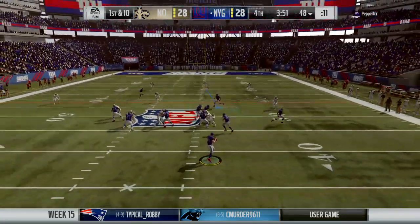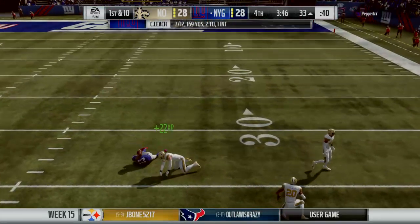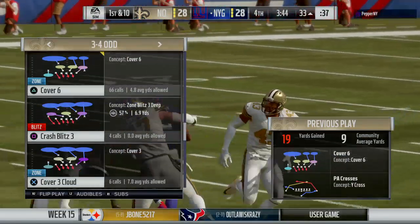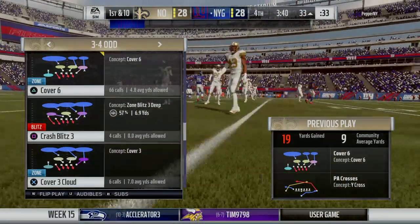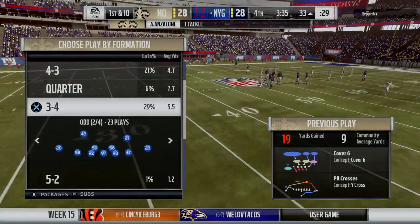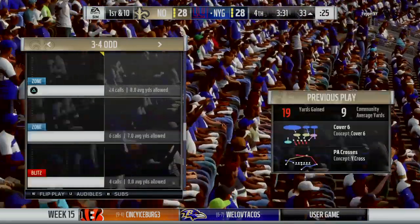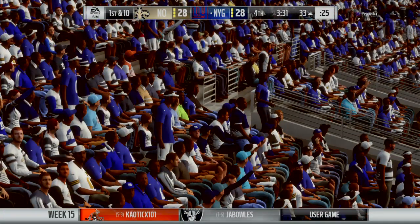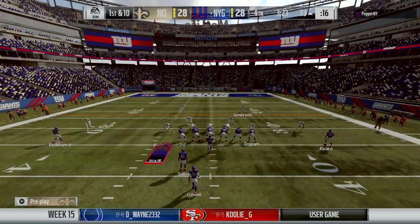Off the play fake. Leach. And bringing it in right side here, Beckham. And he gets this inside the 35-yard line. They call it a gain of 19, and it moves the chains. This quarterback now, five straight completions here in this second half. First and 10.